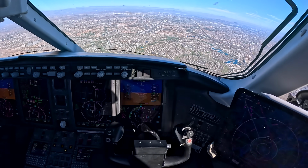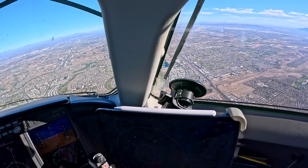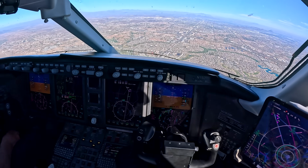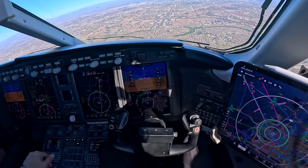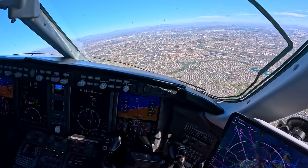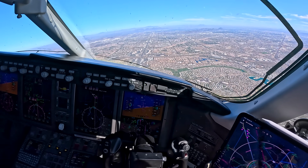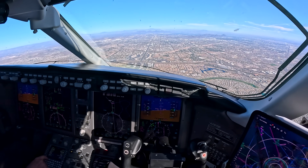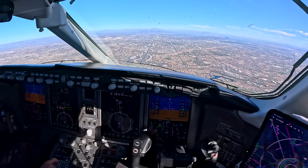930 Sierra Romeo, expedite your climb through 6,000, climb maintain 7,000. Expediting through 6 up to 7,000, 930 Sierra Romeo. 0 Mike Bravo, fly heading 085, expect the visual approach runway 21, advise when you have the airport in sight. 085 on my heading, expect visual 21, will advise airport inside, 0 Mike Bravo. 930 Sierra Romeo, contact approach 119.2. Have a good day. 119.2, thank you, 930 Sierra Romeo.